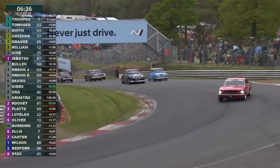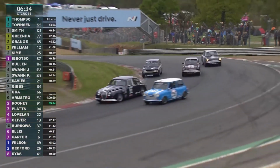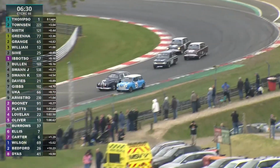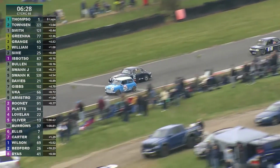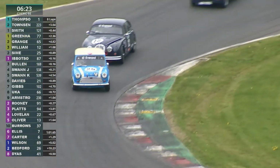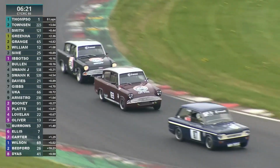And here comes Jake Swan, headlights aflare. Up on the outside, James Ibbotson in his former title-winning Hillman Imp holding the inside. Barry Syme cuts ahead. He's just gone round the outside of the Jag and through it. Brilliant from Barry.